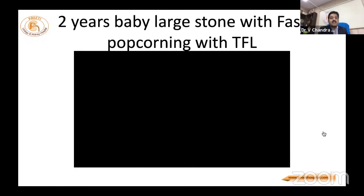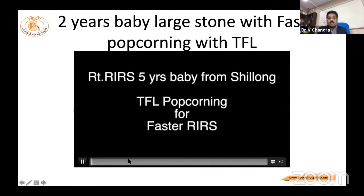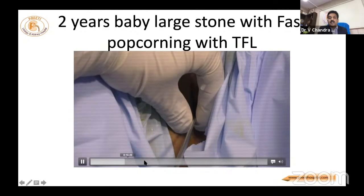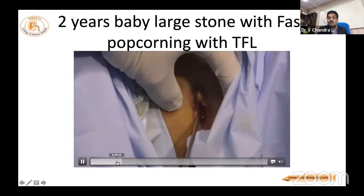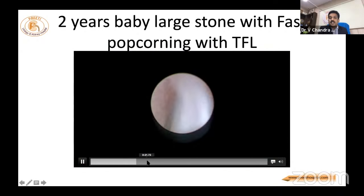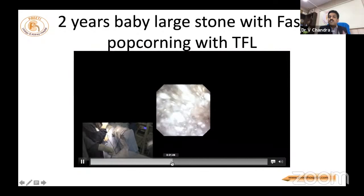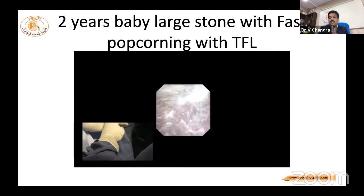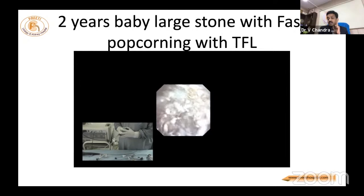So this is a 2 year old baby where we go in for RIRS for a large stone burden. This is the external genitalia, a very small baby. Here we are using this because dilatation can be done in the female patient. Now I am going inside, passing the big access sheath. See, there is no vision here, but we know where we are in the calyx. It is very fast. Outflow is very good, you can see on the left hand. And the suction, the irrigation is done.